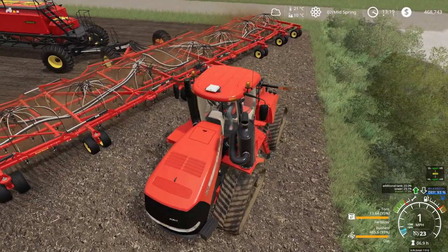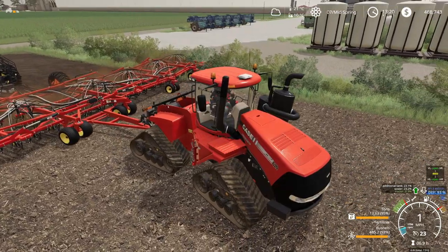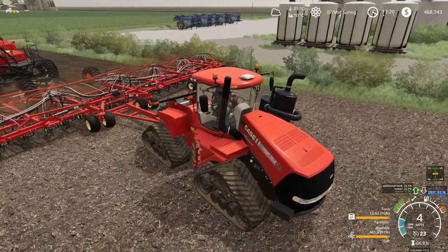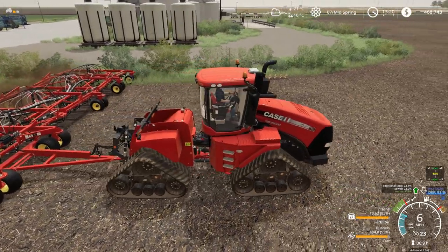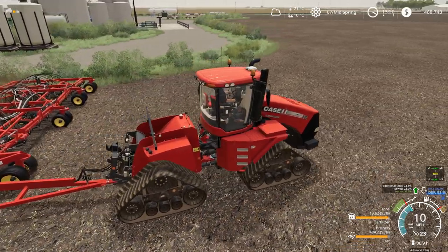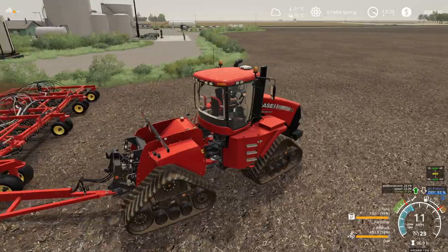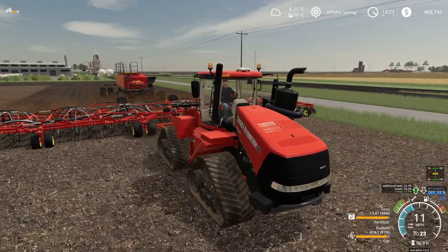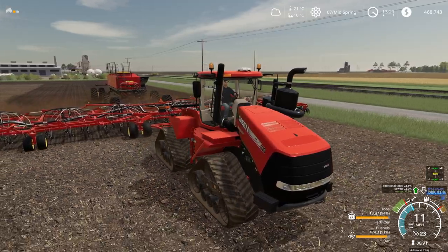Oh, get out of the shrubs. I'm catching some shrubs here. That's not really good for that. Come on, get on out of there. Oh, whoops. All right, nice and easy around this corner. And then down by the tracks. All right, looking good. Yeah, I'm happy. This is perfect. We'll be done this in just a heartbeat.